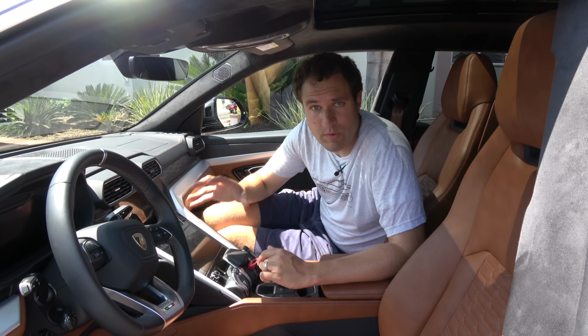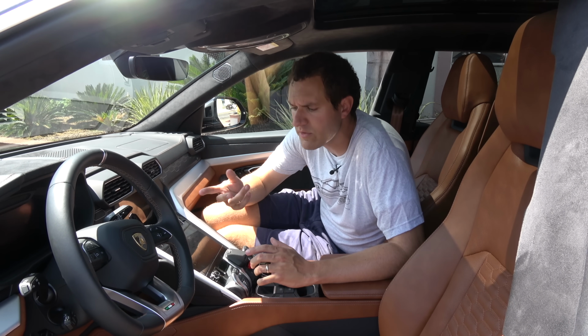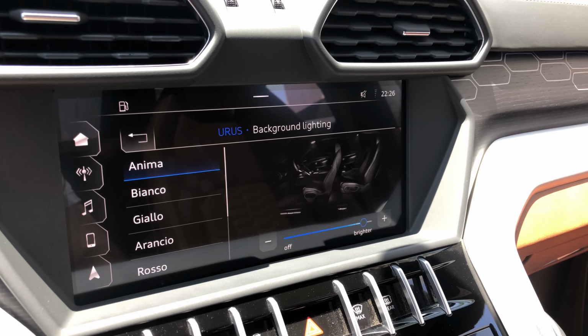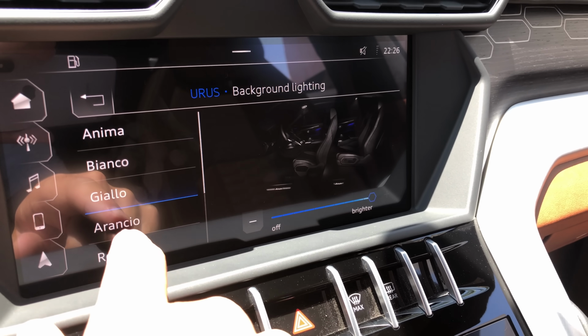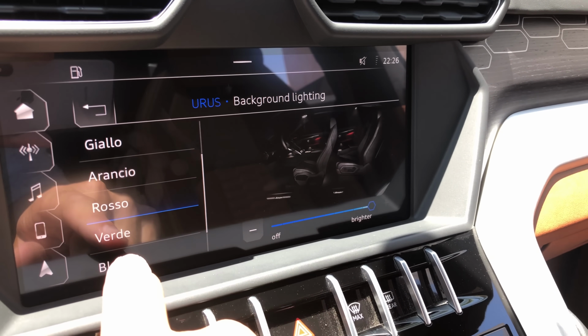Next up, moving on to background lighting, you can choose the interior ambient lighting color in this car, just like in so many others. The interesting thing in this one is it has the names all in Italian. So once again, you don't really know what they are until you click on them and you kind of see the picture explaining what it is, unless you're up on your Italian colors. Rosso, that one I know.